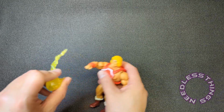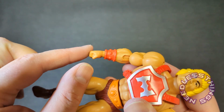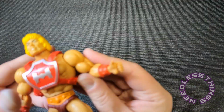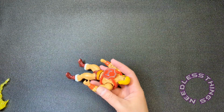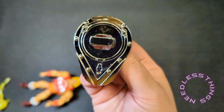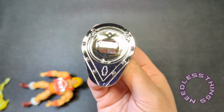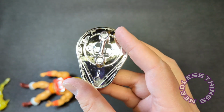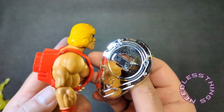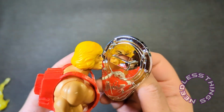Thunder Punch. That's fantastic. And he also comes with, now, because that hand is not sculpted to hold a power sword, you do have the left hand sculpted that way, so it can hold this, by the way, vac metal shield. So other toy companies out there, you've got releases that need to be vac metal. You need to talk to Mattel about how to do this, because this is gorgeous. The shine could not be shinier. Look, He-Man can see himself in it. And he is one handsome fellow, let me tell you.